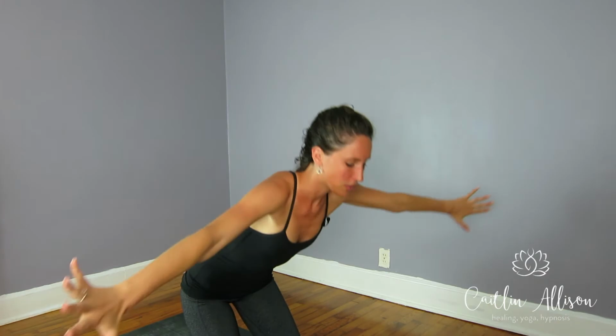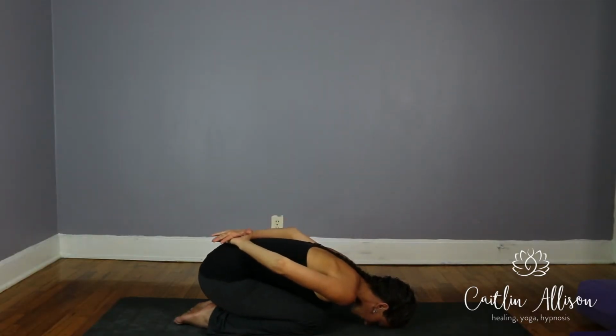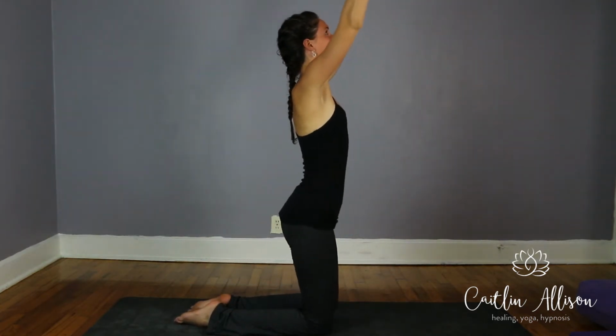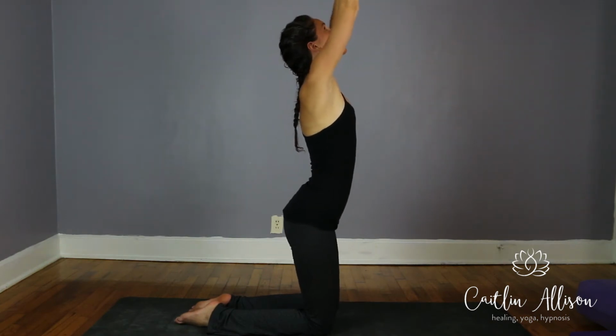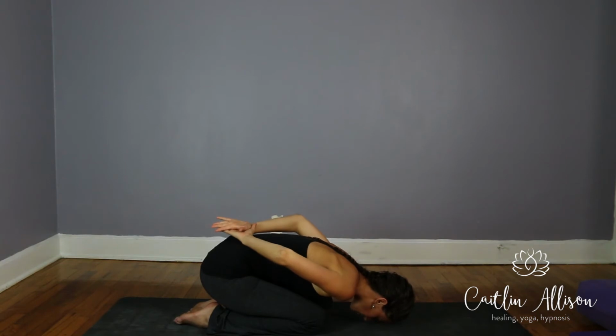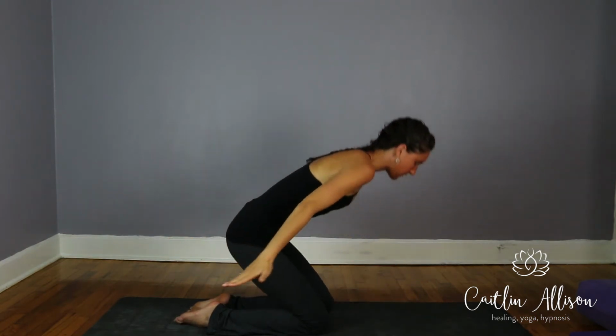Exhale, coming down. If you lift your drishti, your gaze, slightly when you come up, that'll help to elevate the mood. Inhale, lifting, core is engaged. And exhale, coming down. You could do that 7 to 10 times, or you could take a different variation.